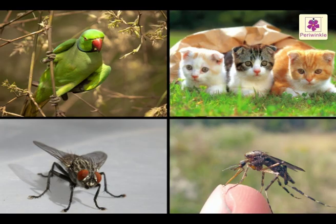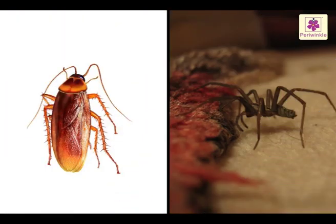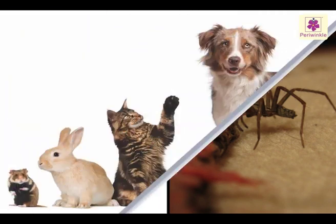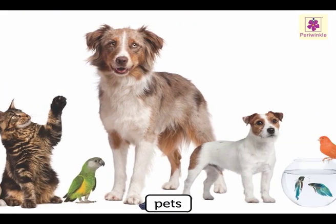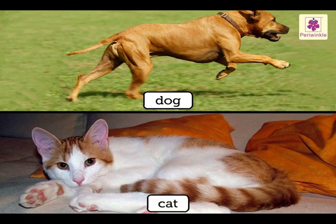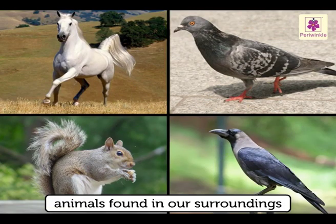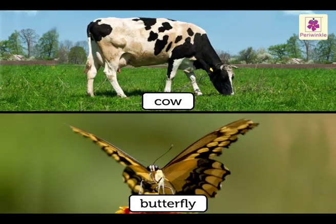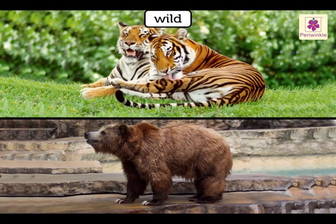Animals are found in our homes, like cockroach and spider. Some animals are kept as pets, like dog and cat. Animals are also found in our surroundings, like cow and butterfly, and in the wild, like tiger and bear.